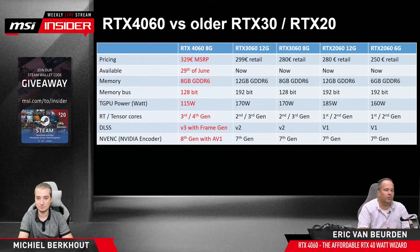Let's compare these to their direct competitors. Later, we will do benchmarks today. We have the cards. I'm not going to take one apart because I have a separate PCB here. So, no risk for Peter, or FEE, from whom we borrowed the card.